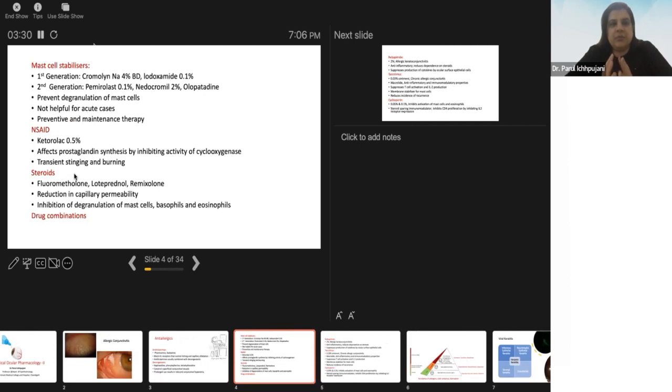Then you have to give a proper drug for these symptoms. Earlier, sodium cromoglycate was one of the most commonly used drugs, which is a mast cell stabilizer. This was the first generation drug of this group, but now we have the second generation drugs, and out of that, olopatadine is the most commonly used drug. It is used twice a day. It prevents degranulation of mast cells. It's not really helpful for very acute cases, but it has a major role in preventive and maintenance therapy. So initially we can start with antihistaminics or decongestants and start giving olopatadine side by side, which will start acting within a week of starting the therapy.